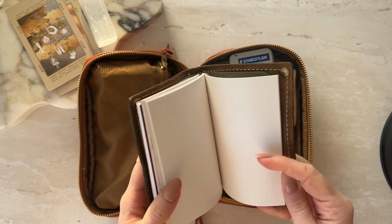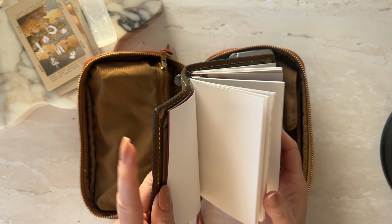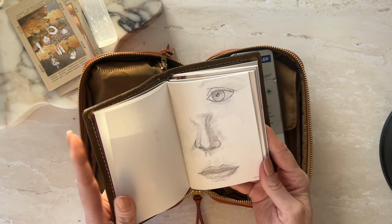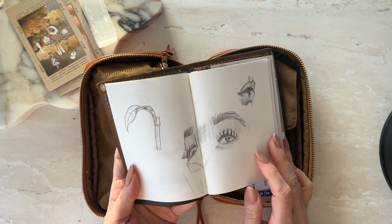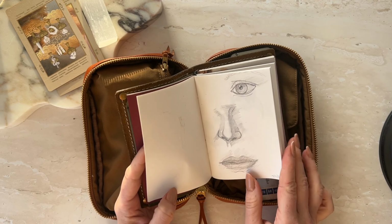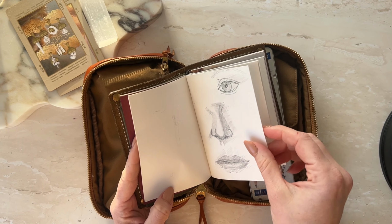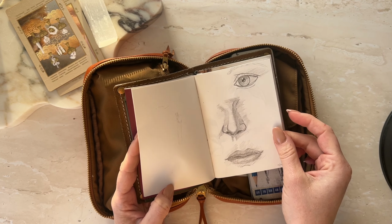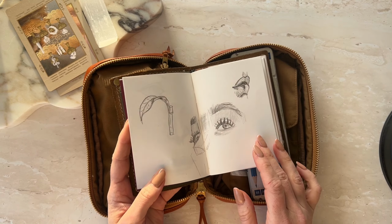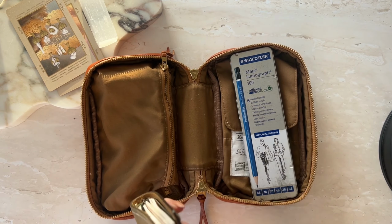This is just journal pages in the back. I'm not going to show you that because that's old journaling pages. But I have been drawing again, and I've really, really missed it. It just re-sparked my love for drawing, and I have not picked up a pencil in 10 years. So it's really nice to be able to start drawing and sketching again, and just to inspire myself even more, I've set up this pencil case.